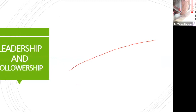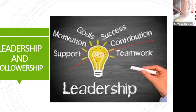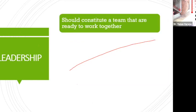Every good association or organization must have a leadership and a followership. The leadership will take initiatives of giving all the necessary support to its members, motivate its members, and then pursue its goals, and organize its members to become a very formidable team and to contribute so as to succeed in their endeavors. So leaders should constitute a team that is ready to work together. That one is the responsibility of the leadership.